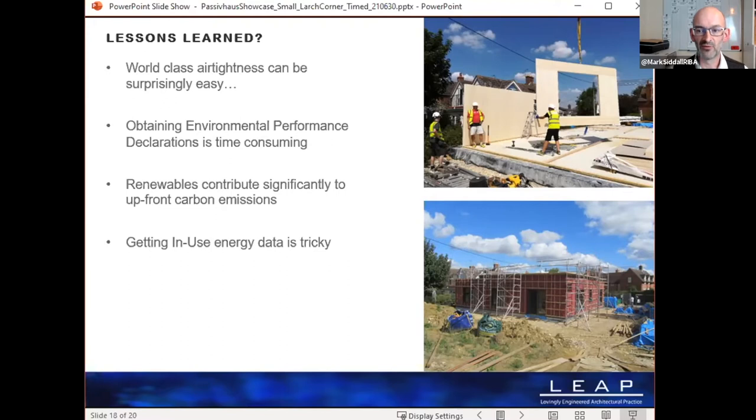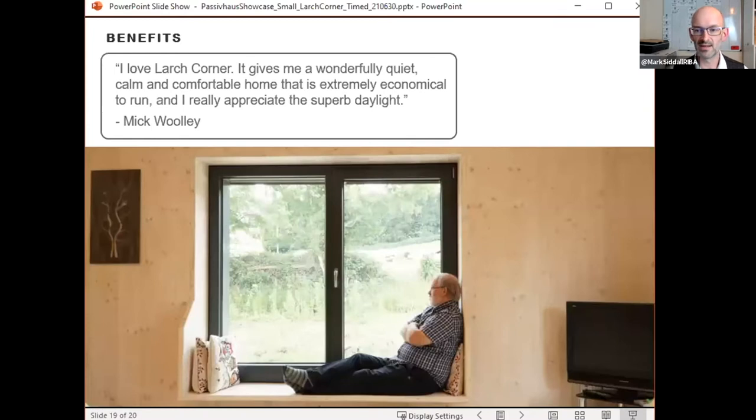Environmental product declarations, obtaining those, is tricky to get the information about the embodied carbon. Renewables can contribute quite significantly to upfront carbon, which is not to say that they're still a bad thing, but it's just recognizing them for what they are.